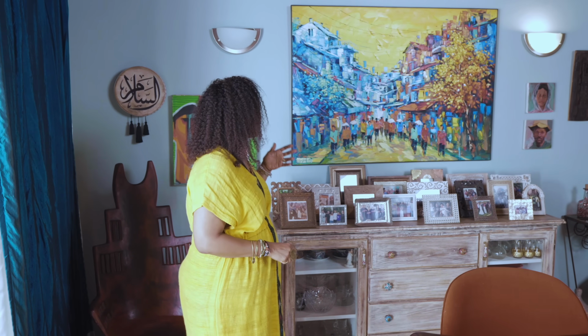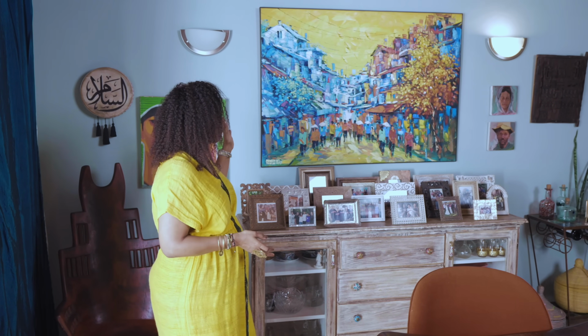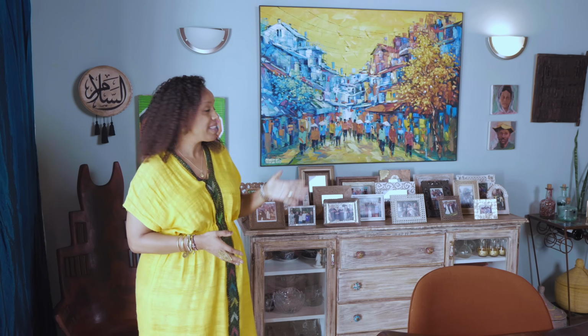And really everywhere in our house, you'll see pictures of loved ones. So this is just full of nieces and nephews and godchildren and family and friends. And the rest of the art in this room really comes from all kinds of places. My dear friend Christy gave me this painting when they used to live in Vietnam. And I had a chance to visit her there.